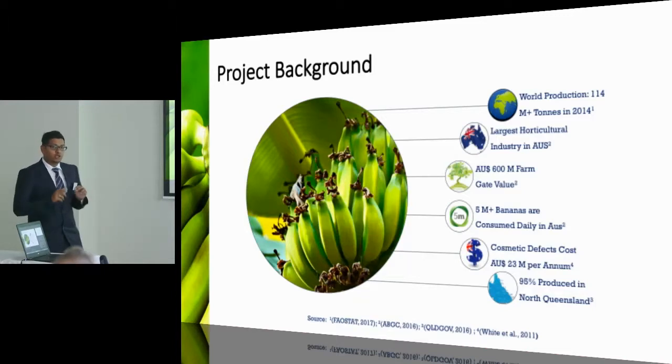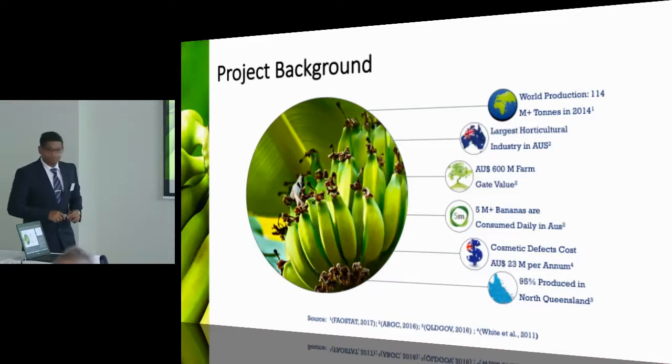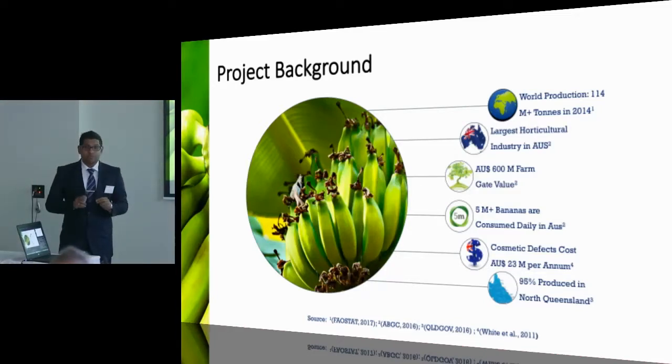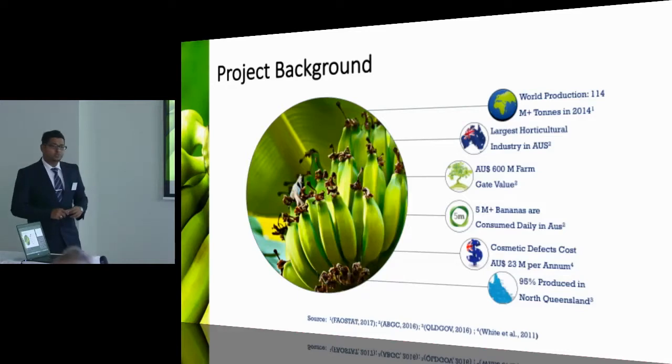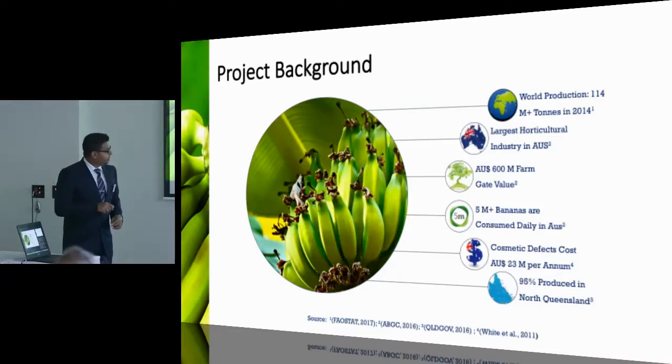And this problem of cosmetic imperfections costs the industry about 23 million Australian dollars per annum, according to a published study conducted in 2011. This might be much higher now. And most importantly, in this project, 95% of all this banana production is coming from the region of northern Queensland.